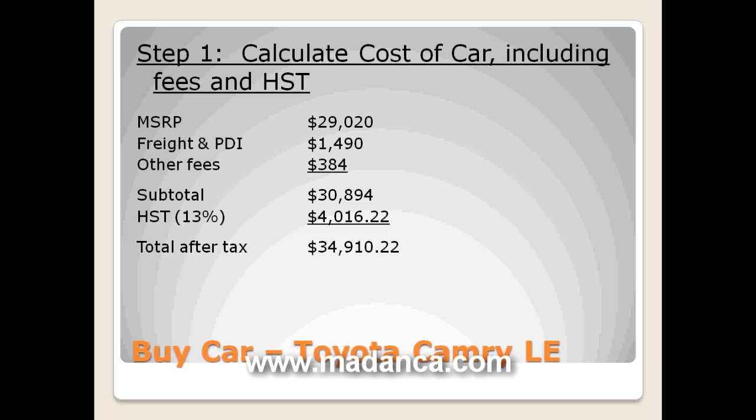So I phoned a local dealership here in Mississauga, Ontario, Canada, and I asked, how much is it to buy a Toyota Camry LE? The total cost, including freight and PDI, other fees, and HST, is $34,910 to buy a Toyota Camry LE. So step 1, calculate the cost of the car, including fees and HST.